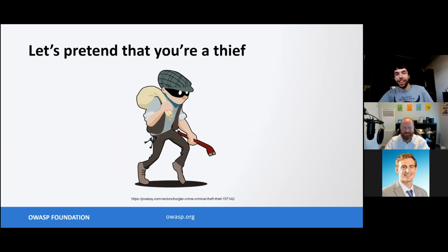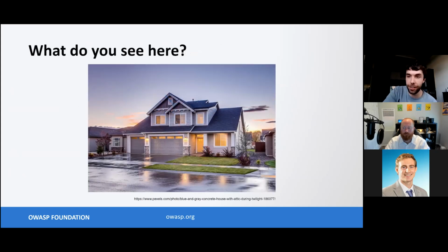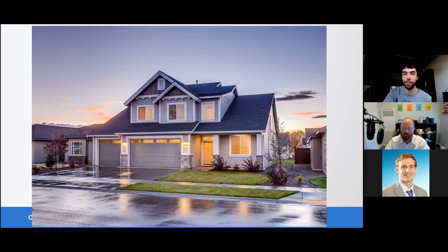Okay, perfect. So let's go into a bit of an interactive stage here. Let's step away from technology, for instance, and look at this from a practical scenario, like the penetration life cycle. Let's pretend that you're a thief, and what do you see here? I don't know how zoomed in this is, so I'll just make it bigger. Let's walk through the reconnaissance and threat model stage of this. What are some potential attacks that you could do against the house?